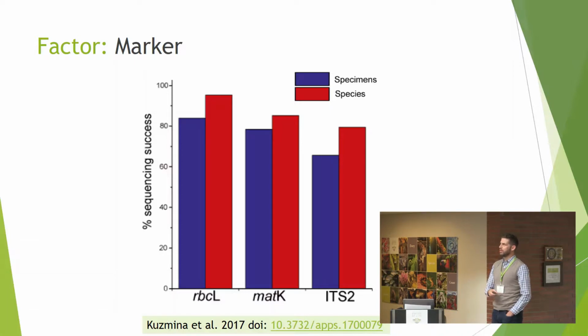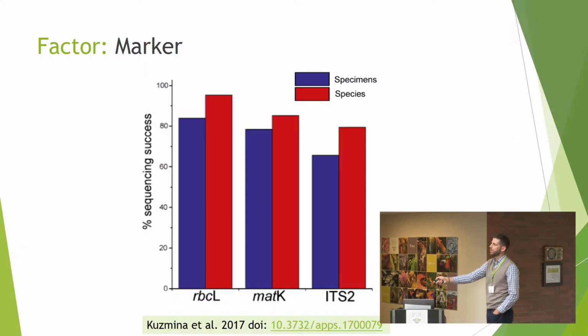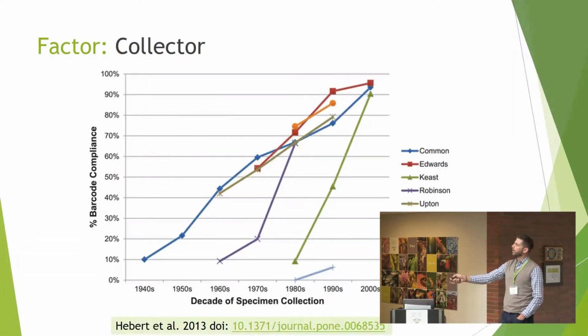And so this is a common trend that you'll see in plant barcoding papers. Collector effect is something interesting that we saw in the Annex project. You can see Stockard here, an amateur lepidopterist, and Nielsen, a professional lepidopterist, both collected at roughly the same time.